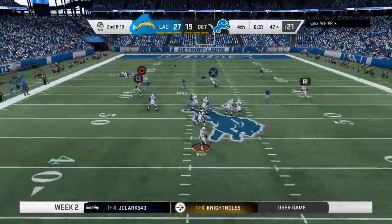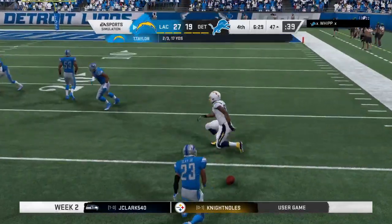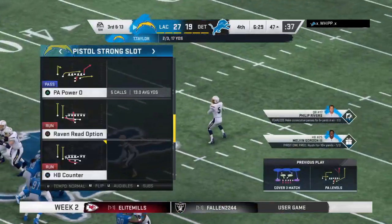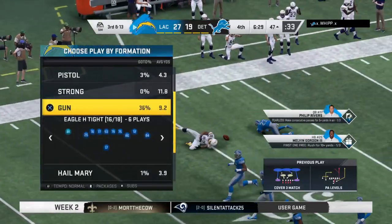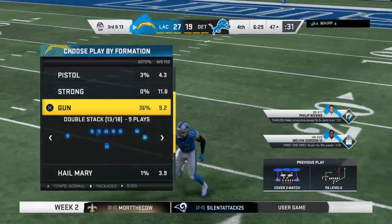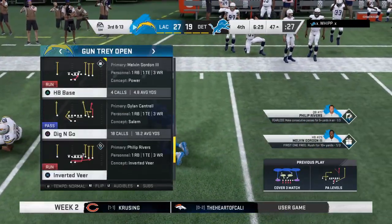Now on 2nd and 13. Taylor. And this will be incomplete. That would have been a great catch, but it's real difficult to hold on to it because it was contested all the way. Would have been a great play if he'd been able to haul that one in.